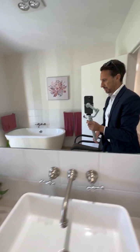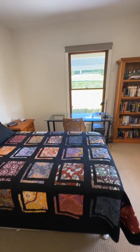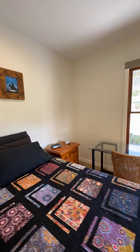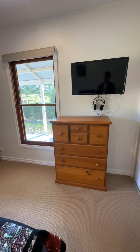All right, so a central bathroom, again with French doors opening onto the lawn, and you've got the bathtub in here, good sized bathroom. Here we have another guest bedroom. This one doesn't have external access, but is the only room without external access. Again, with double built-ins and a fan. Still nice with generous proportions and deeply set windows on two elevations, so plenty of light.